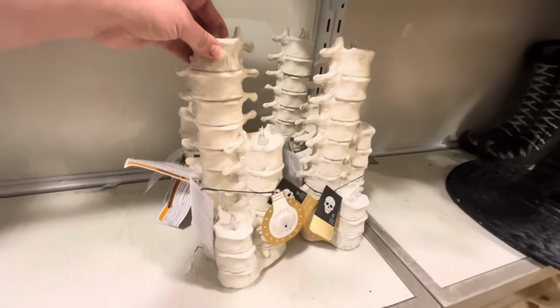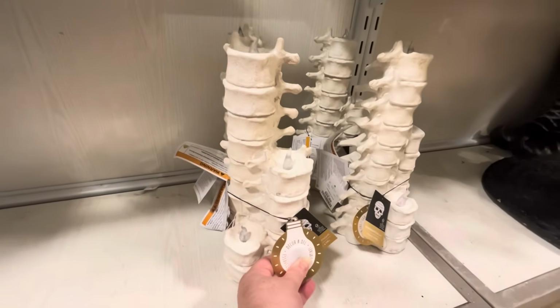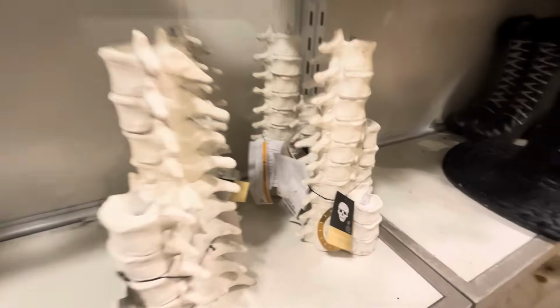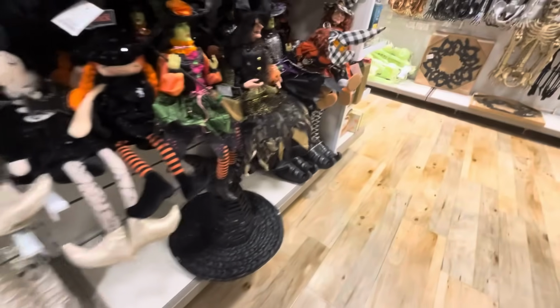Now this right here, I thought this was such a cool piece. It looks like a spine to me. But I thought that was really cool looking. That is super cool. $24.99. I'd love to see if someone puts out a DIY of that on YouTube.